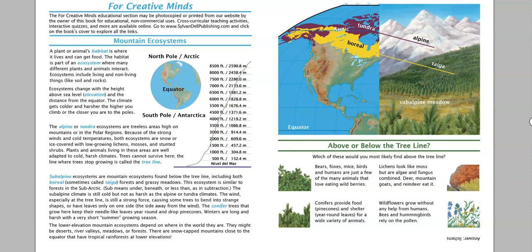The wind, especially at the tree line, is still a strong force, causing some trees to bend into strange shapes, or have leaves only on one side, the side away from the wind. The conifer trees that grow here keep their needle-like leaves year-round and drop pine cones. Winters are long and harsh with a very short summer growing season.